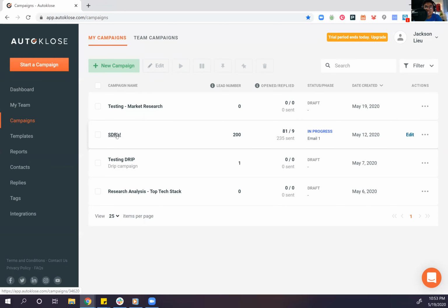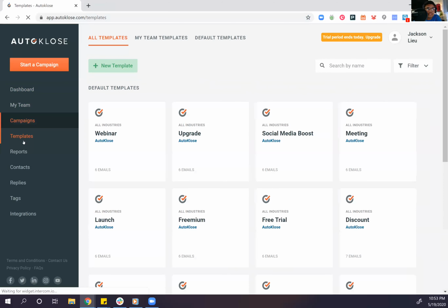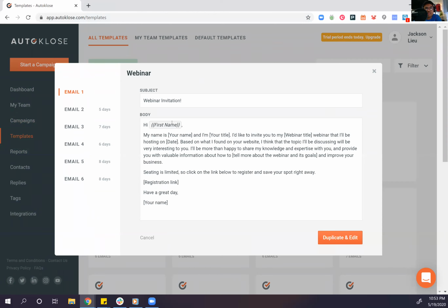Right below that is SDRs. This is the one that I actually did a live campaign test on. Testing drip, campaign drip, that's another story. On the left-hand side, we have the templates too. With templates, you can add in your specific templates that you can add into your campaign. For instance, if we click on this one, this is the webinar Autoklose. Click on the preview, and it tells you what it is.